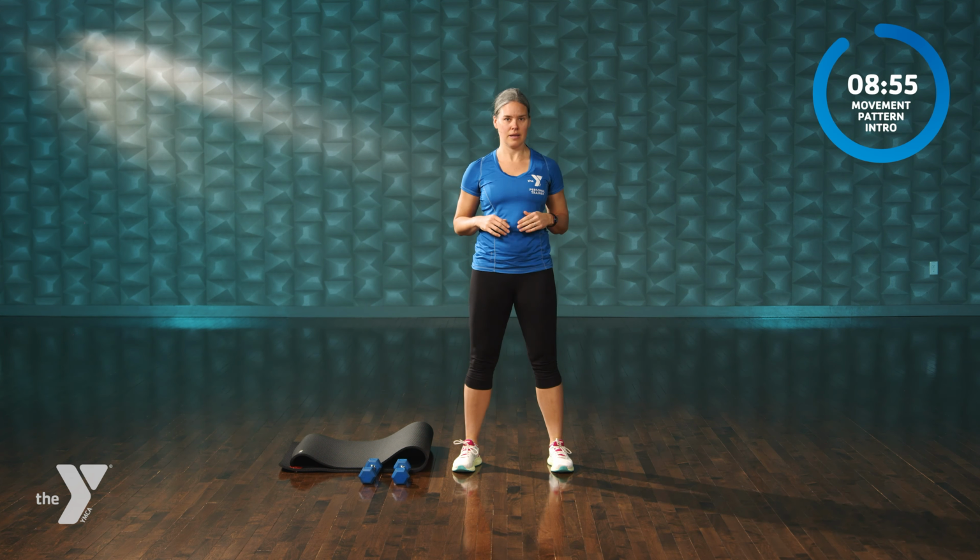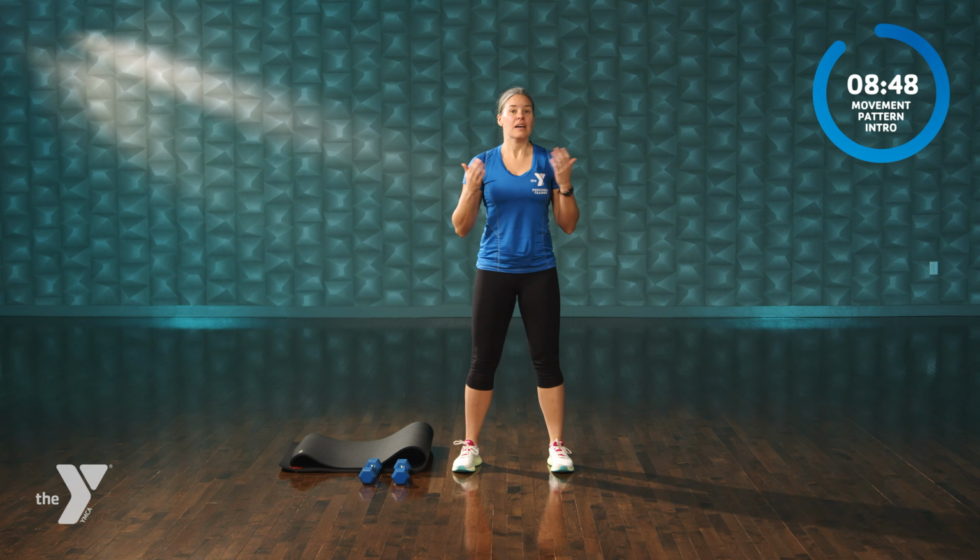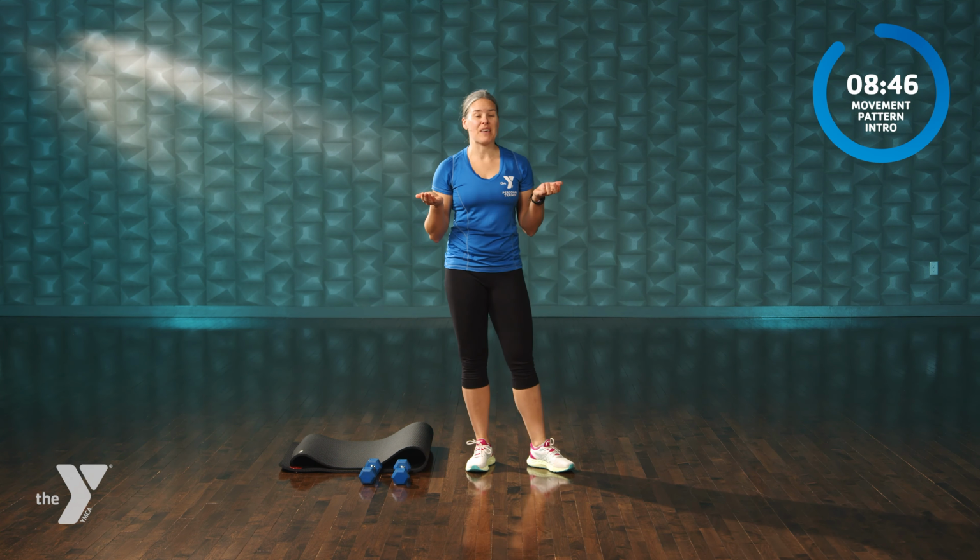4, 3, 2, keep breathing, and 1. That is our squat. That is a functional movement that is used in many, many different movements throughout our day. So sometimes they even get snuck in. You don't even realize you're squatting, and you are.